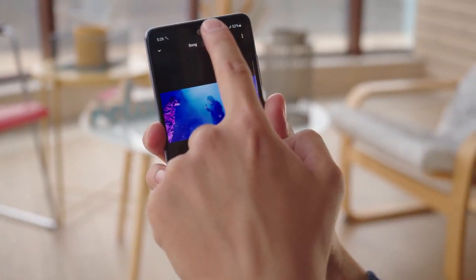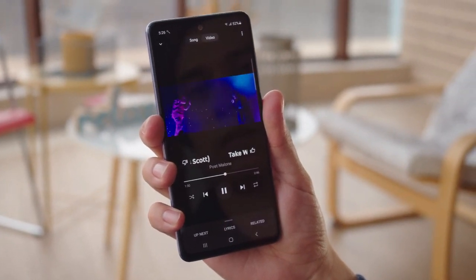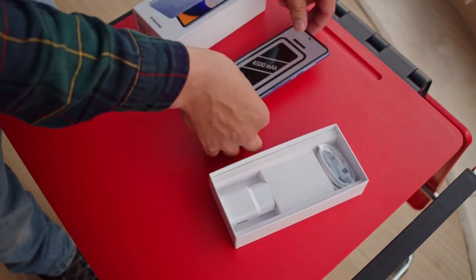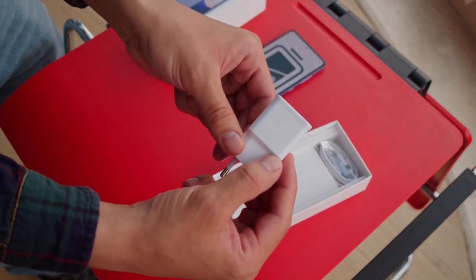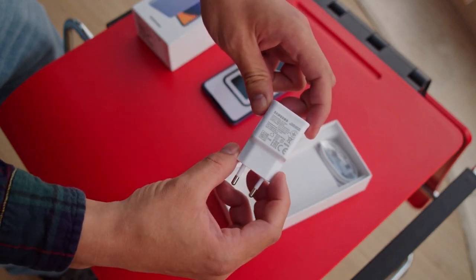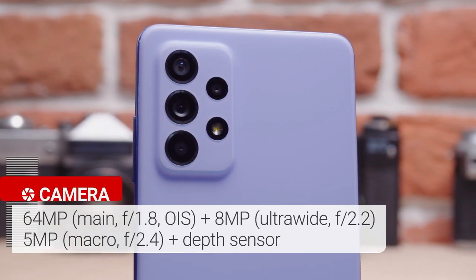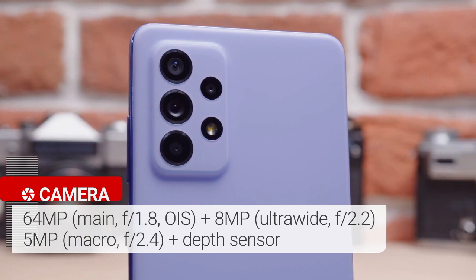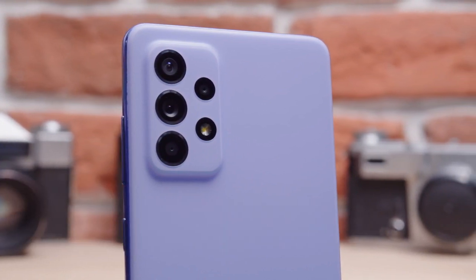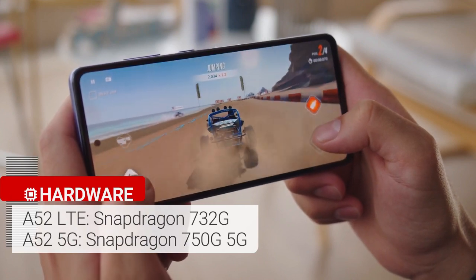I can confirm it comes with a 4500mAh cell. On paper, that's a large cell, and Samsung claims this will give you 2 days of battery life. And yo, that is amazing. If you're using the phone quite consistently, I'd expect it to offer a full day of usage. There's no wireless charging on the Galaxy A52 5G. You'll be using a wired charger for this. Unlike the Galaxy S21 line, there is a charger in the box with the Galaxy A52 5G.